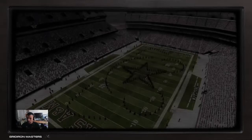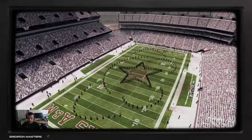Hi, everybody. I'm Brad Nessler, and I'm with Kirk Herbstreit here in the booth. And we're also joined by our sideline reporter, Aaron Andrews. Welcome to College Football, brought to you by EA Sports on ESPN. Today's game is between the Houston Cougars and the Aggies of Texas A&M.